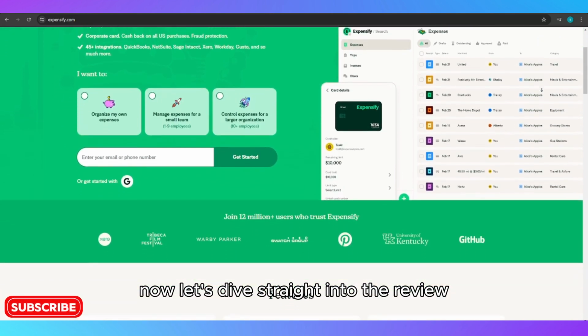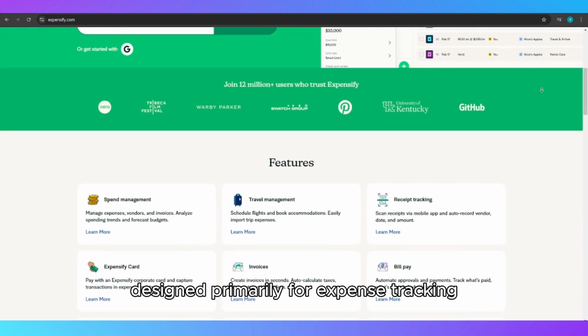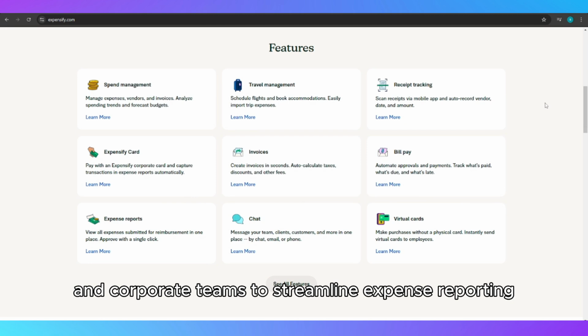Now, let's dive straight into the review. Expensify is a financial tool designed primarily for expense tracking, reimbursement, and business financial management. It's widely used by freelancers, small business owners, and corporate teams to streamline expense reporting.